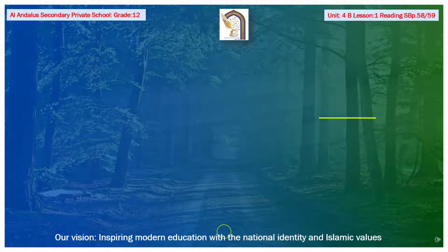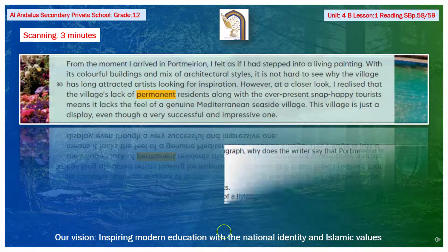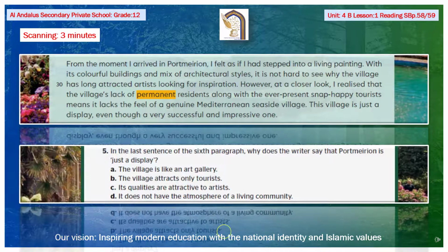This is question 5. In the last sentence of the 6th paragraph, why does the writer say that Port Merion is just a display? Amazing answer. This is D. It does not have the atmosphere of a living community. Very good answer. Can you work out the evidence?